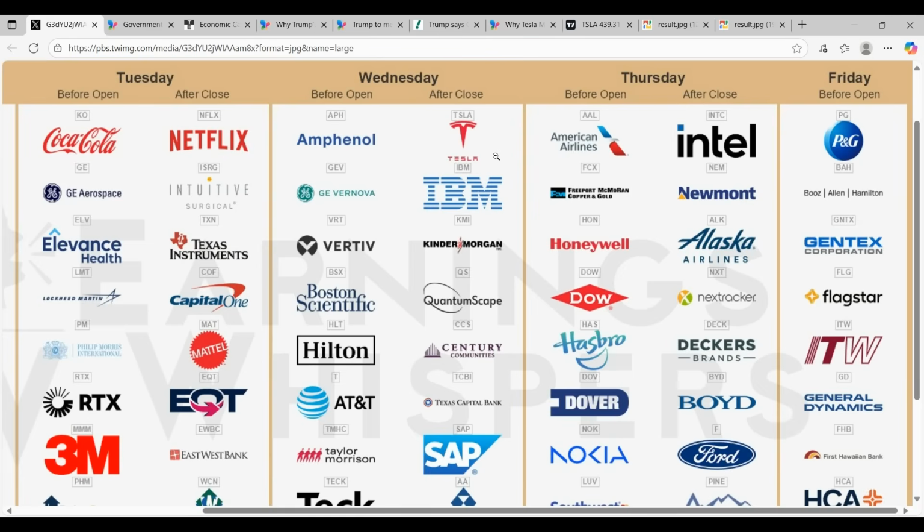After that, we have American Airlines on Thursday before market open, and then after market close, we have Intel and a few more, and that's pretty much it for the week. But the biggest day is going to be Wednesday. We have AT&T, Tesla, and IBM all announcing their earnings, Tesla being the biggest one of the week.